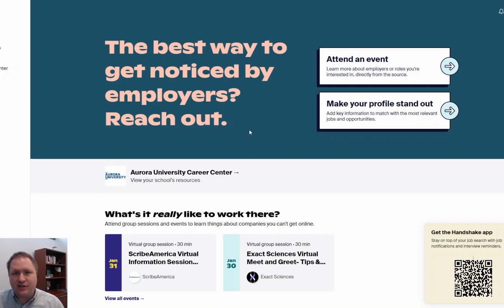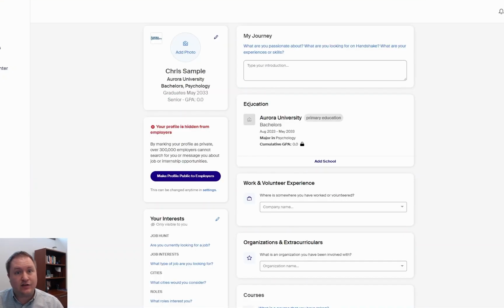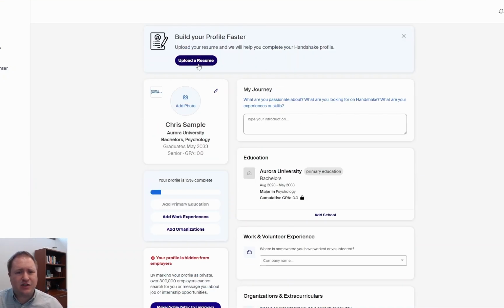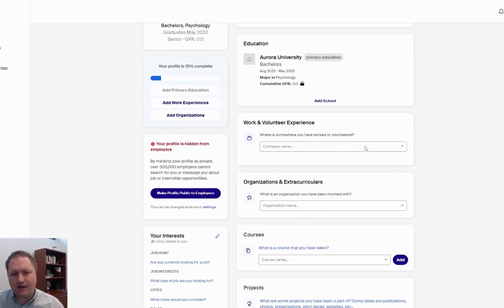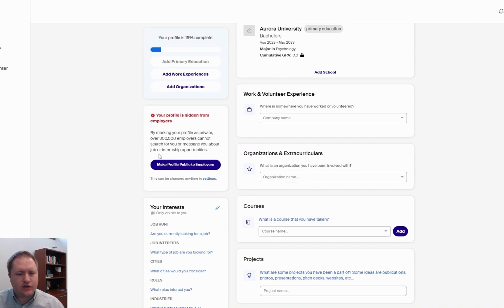There are a number of things you can do here. The first thing that you should do is set up your profile. It's very similar to a LinkedIn profile. If you go up here in the top right corner and click on this little circle with your initials in it, and click on My Profile, it'll take you to a page where you can work on your profile. It's a good idea here to add a photo. You can see I'm using a sample account. It says I'm a biology major. This should be pre-filled for most people. What you can add in is all the rest of it, right? Things like your work experience, any organizations that you're in, courses that you're taking, projects you've worked on. You can choose to make your profile private or to show it to employers. So that's an important thing to think about there too.